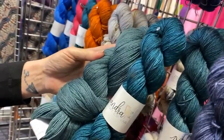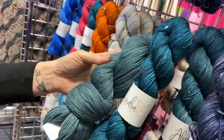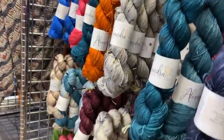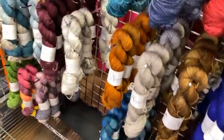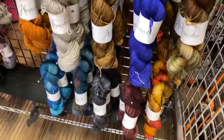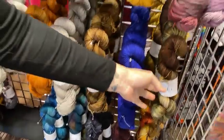You can definitely combine your yarns. In fact, the sweater that I'm knitting that you guys will see tomorrow is Alexandra, the Art of Yarn. It is Dream in Color, and it is Artyarns. All right, we'll do a few more.